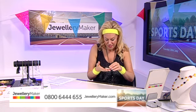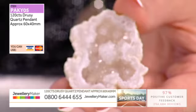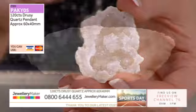This is glorious. Now, you might choose to set this. You might choose to literally just put this into a cabinet at home, and maybe you've got various gemstones, various pieces. This is phenomenally fabulous. 120 carats of druzy quartz. It literally looks like it's been sugar coated. It's glorious, but that is the crystal structure.